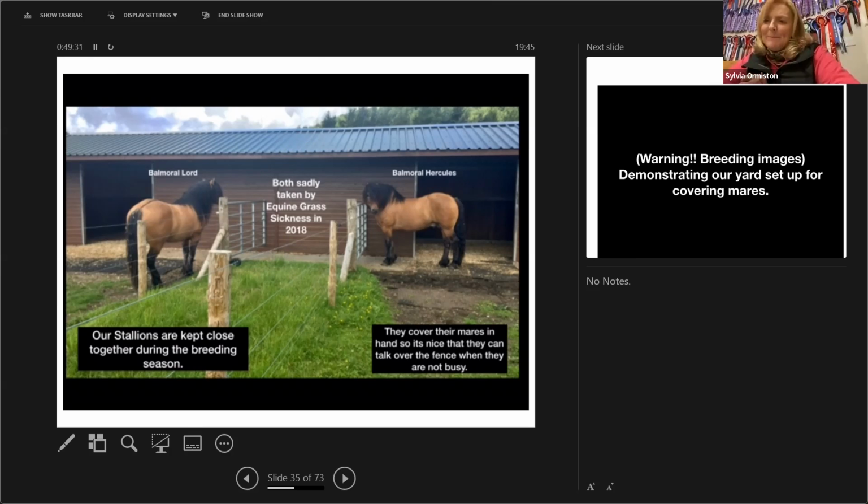Can I ask my next? Sorry, Sylvia. Yeah, sorry. Do you want to talk a little bit about Lord in the sense of the Highlands as the RBST and the gene bank and things? Absolutely. We've got the lovely picture of him there. Absolutely.